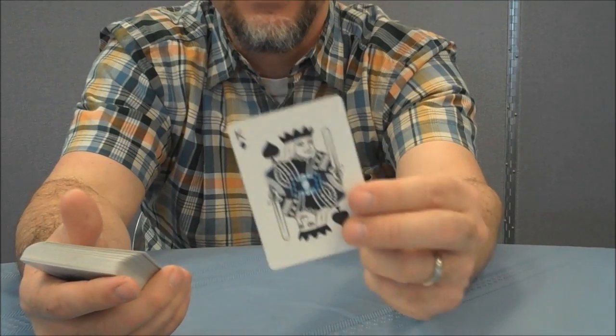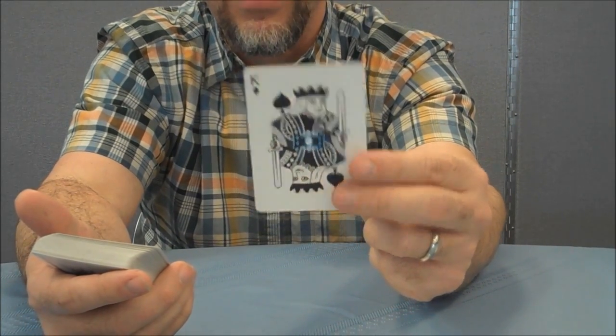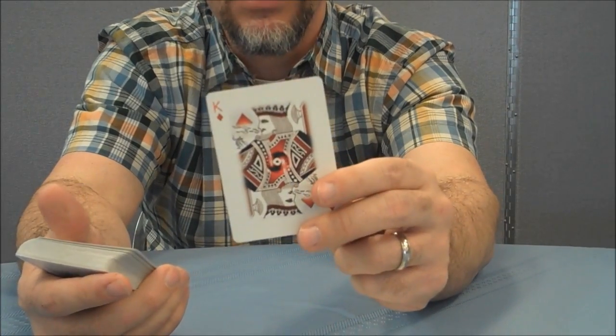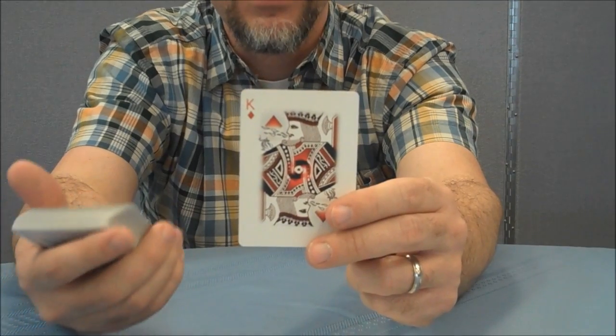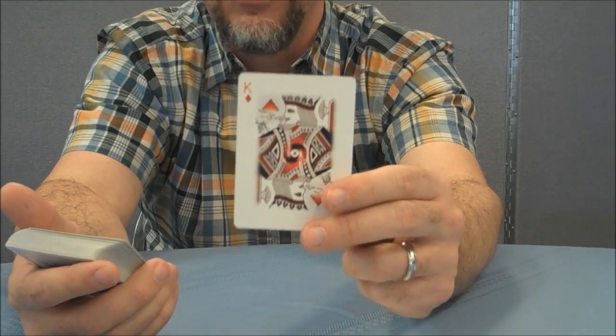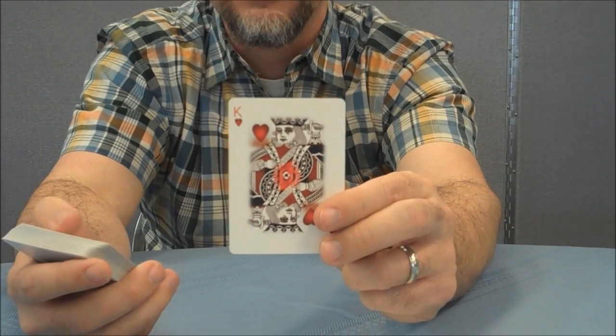The King of Spades, he looks kind of tired or just old. He's got lines underneath his eyes. The King of Diamonds seems to be smoking a joint, and his hand seems to have this kind of pointed alien feature to it. The King of Hearts, or the Suicide King, he's bleeding from the eyes, so kind of a little creepy.